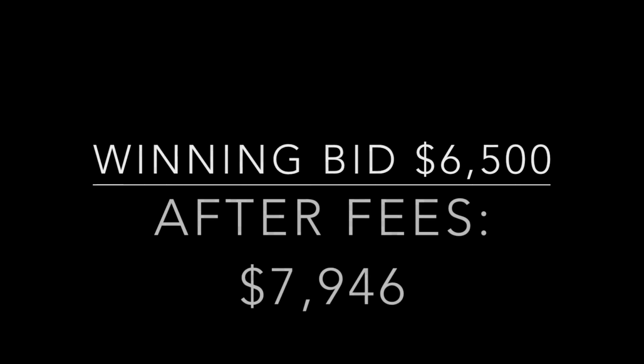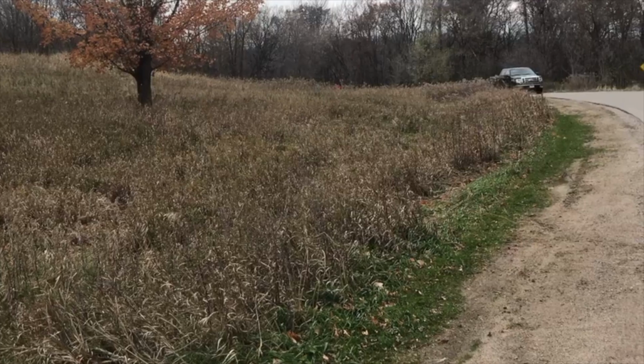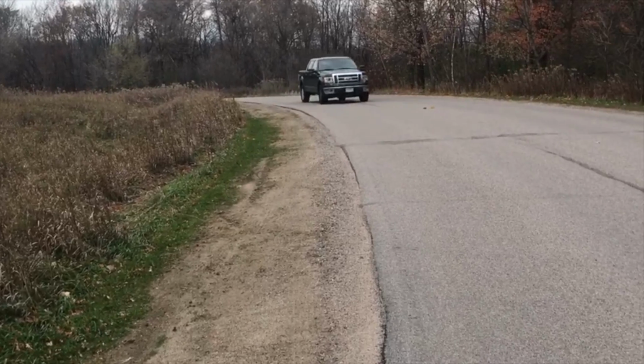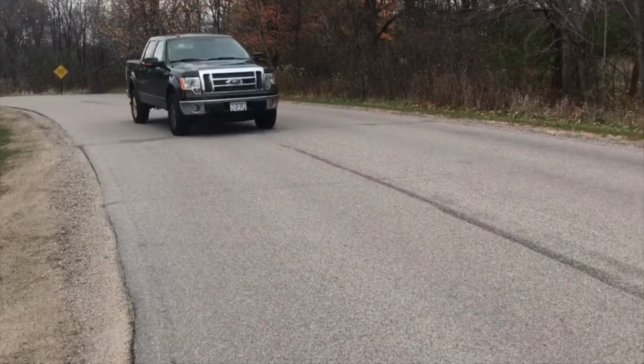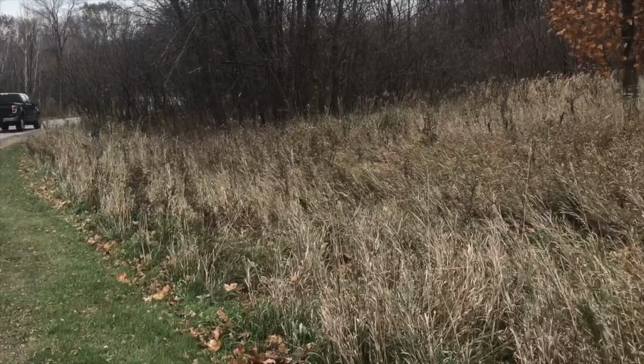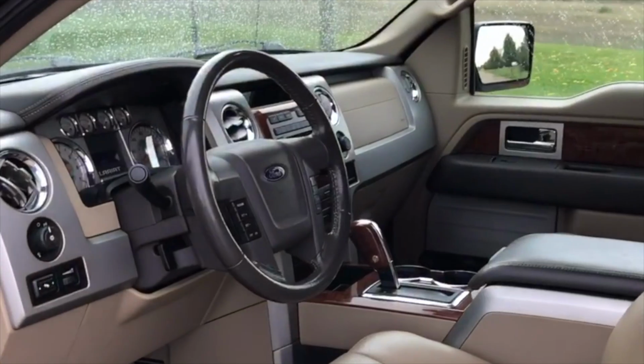So my winning bid was $6,500. After all the Copart fees, taxes, registration, and more fees, I took it home for $79.46 plus $60 for towing. This is a 2010 F-150 Lariat edition with 130,000 miles and some change. This is a crew cab with short box and a few added options such as heated seats and cooled seats. It's equipped with a 5.4 liter V8, automatic transmission, and 4x4.